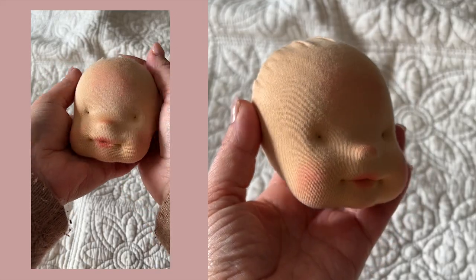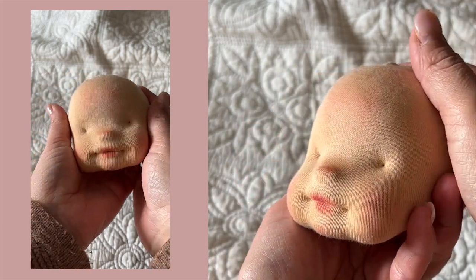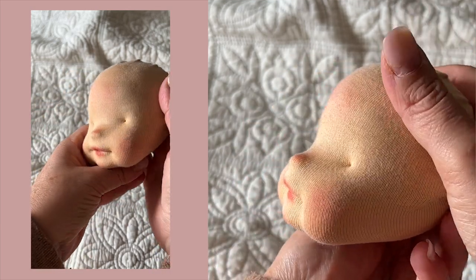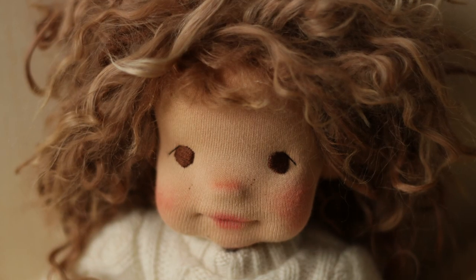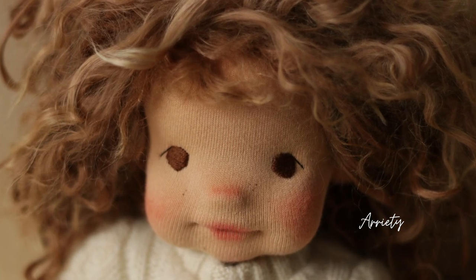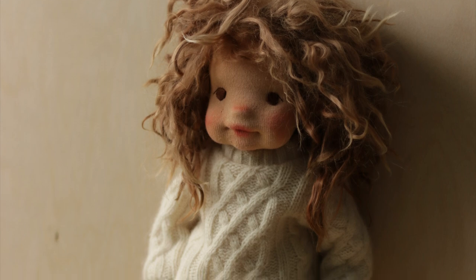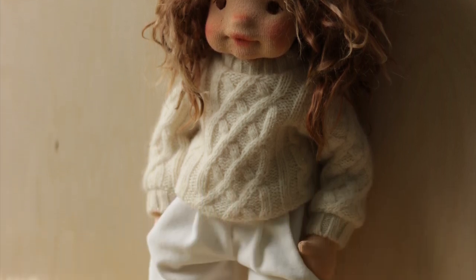Then it was time for Arietti. Not the last custom doll of the year, but the last one I sent home in 2022. As you can see, this wool child is full of personality and attitude. The name of Arietti comes from the book The Borrowers, and if you've never read the marvelous adventures of these little people, you're going to be pleasantly surprised.